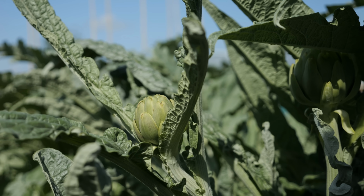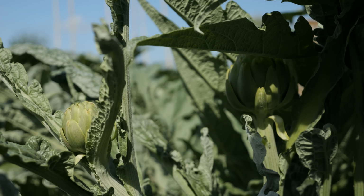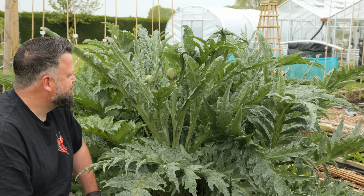Firstly, my artichokes. Look at these guys. We already have a couple coming through. Can't wait to eat them. They are absolutely delicious. I cut it right down to the base at the end of last season, and look at them now. They just grow so quickly.